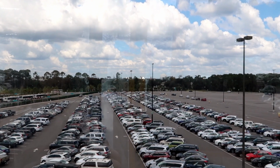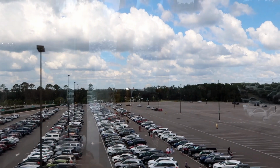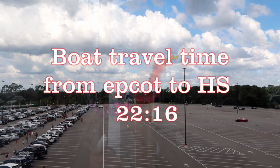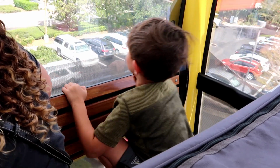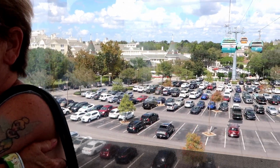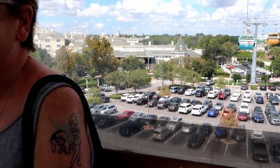As you guys know, you can obviously get stuck on this thing for quite a long time. So, at the end of the night, we took the boat from Epcot to Hollywood Studios. This is with the stops and everything, so this is total time, 22 minutes, 16 seconds. The boat is faster because there's no transfer and you're not waiting in line. The only thing you're waiting on is the couple of stops, people getting on and off. That could change the time a little bit, but it's still right around that 20-minute mark.